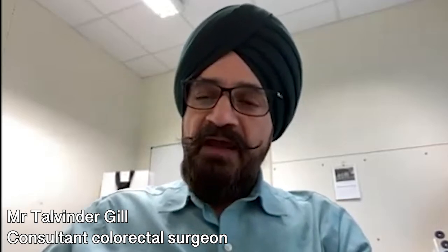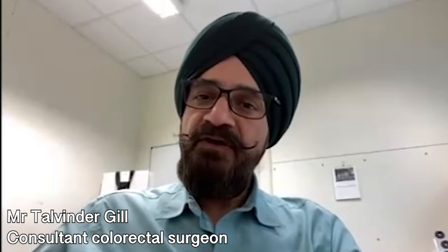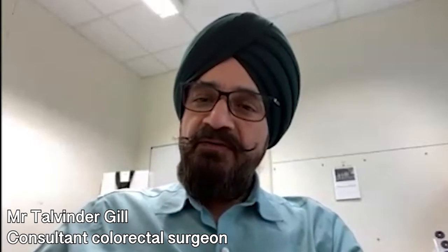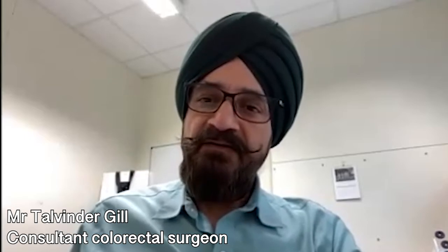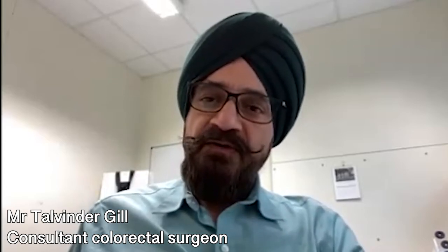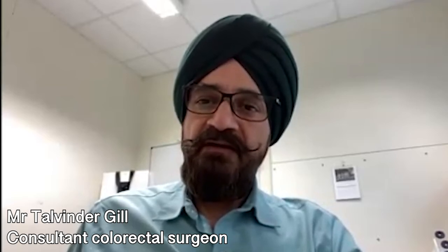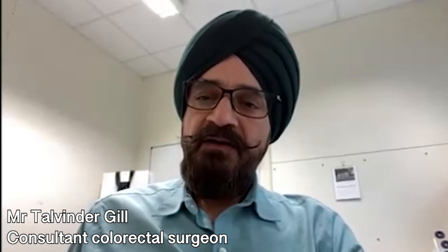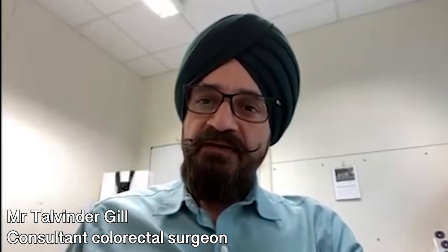Sometimes a gallstone can migrate and cause blockage in the bile duct, which causes jaundice. Sometimes the gallstones can migrate and upset the pancreas and cause pancreatitis, which can be life-threatening. So there are a lot of consequences of gallstones which cause complications, and then it should be treated. Treatment depends on what complication the gallstone has caused.